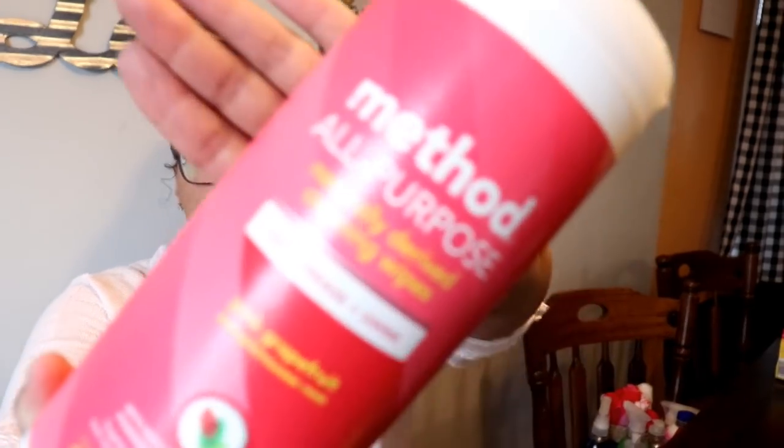And the last new product that I have here are just these Method All-Purpose Wipes. I'm not going to lie, I only bought this because I was doing my little Valentine's setup on my countertop, and I really just wanted this up there because it was pink. Also, the grapefruit is my favorite multi-purpose one, so this is the grapefruit scent.